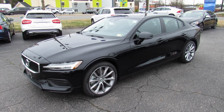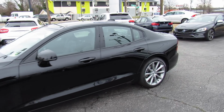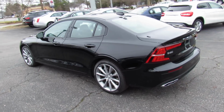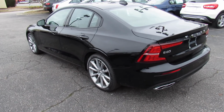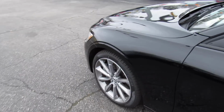Today I've got a video for you of this 2019 Volvo S60. This one is a T6 all-wheel drive Momentum model. So this one is pretty much the standard model. This is the upgraded engine, but this is pretty much like most of the S60s you will be finding on dealer lots. Outside, this one does have a black stone exterior, which looks fantastic on the vehicle.